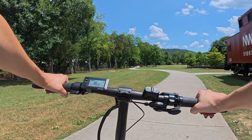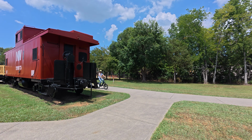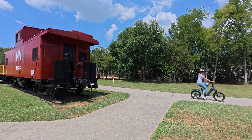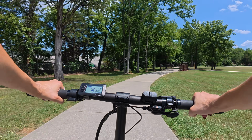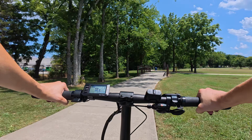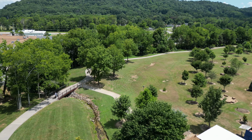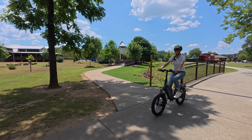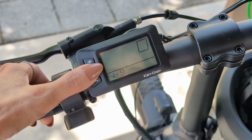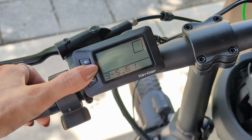We are starting off the ride on the Portola, and there are a few things that I want to point out first. With this bike, there's quite a bit of customization that you can do as far as how you want the pedal assistance to operate. When I took this out of the box, it was a 0 to 5 pedal assist level setting, and I have changed the setting to 1 through 9 pedal assistance.